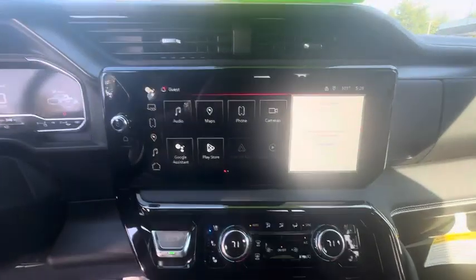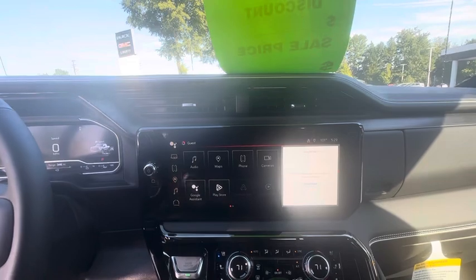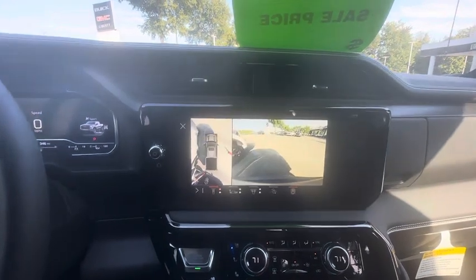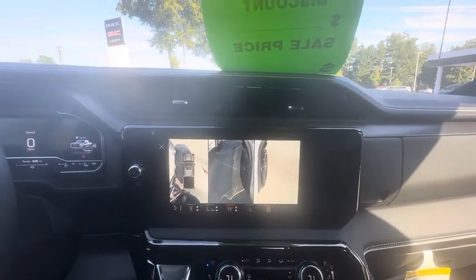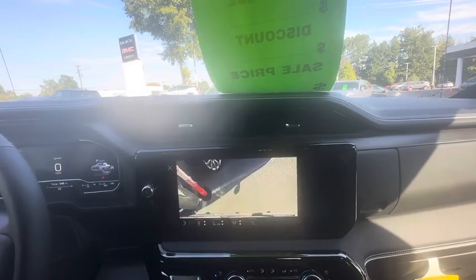The whole system's all powered by Google. So you're gonna get your Google Maps, Google Assistant. Of course, you got camera systems all the way around, front, rear, 360. Bird's eye view down at the top. You can even put it on your wheels. Make sure you don't curb your tires whenever you're going off road. Make sure you're getting right trajectory going over rocks.